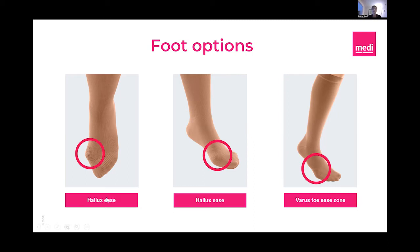Okay. But for foot options, it's very good to know that we do have a hallux ease. So often we are dealing with bunions in the foot area. And if we have a higher compressive product, it can be quite painful and it can create a little bit of redness up to wounds. So I have seen clients with actual pressure injuries on the bunion area. So that's why Medi thought, okay, we need to create something to still allow our end users to wear the product, but to make it way more comfortable and easier to use. So we did create a special way of knitting the garment. And you can see this here slightly.